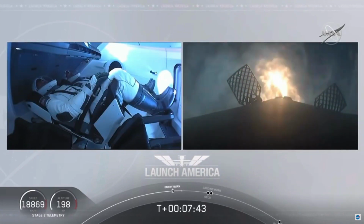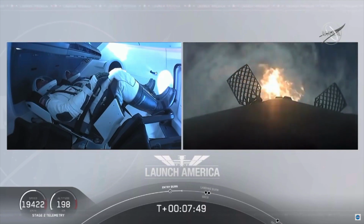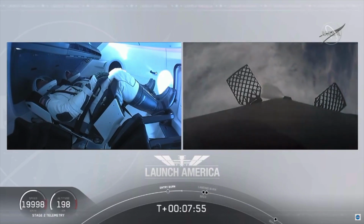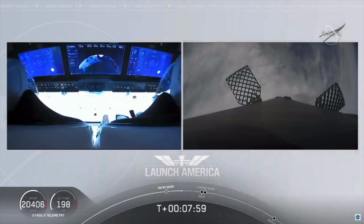While that entry burn continues, we're just about a minute away from SECO. We'll have a number of events all happen in rapid succession. That'll be the shutdown, second engine cutoff. We'll be looking for Stage 1 entry burn shutdown, and that Stage 1 landing burn shortly after. Actually, just within a few seconds of each other.